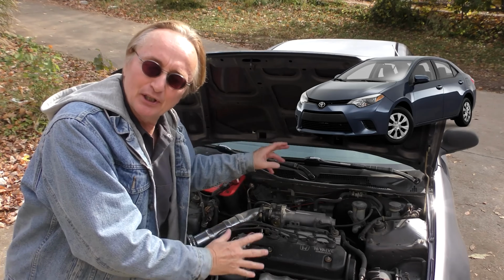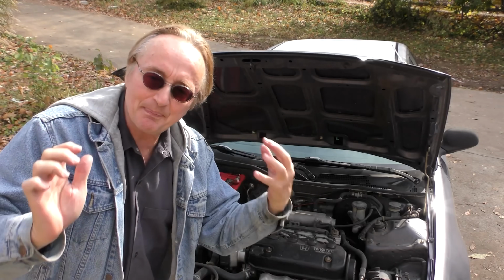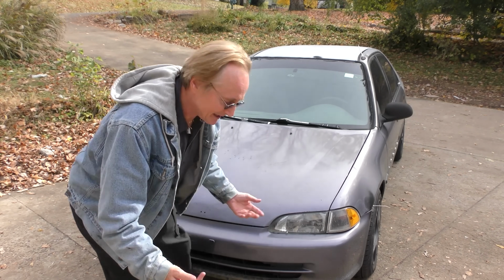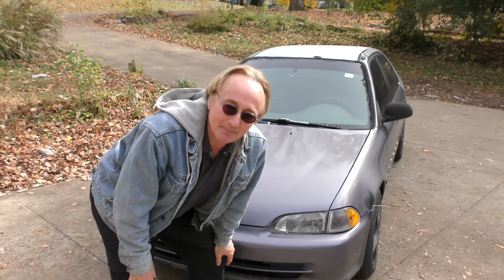You get a mass-produced car that's as well made as a Honda. They're still extremely dependable transportation. So there you have it, a $400 car. 3 years later, and yeah, it's got a few dings in it, but are you gonna worry about this thing when you take it to the Walmart parking lot?